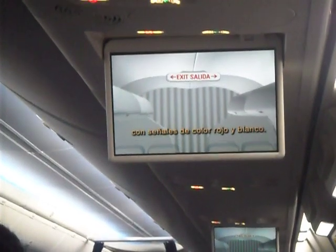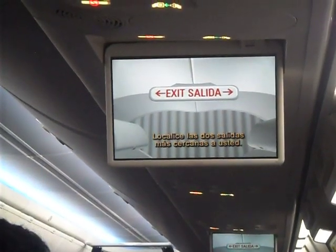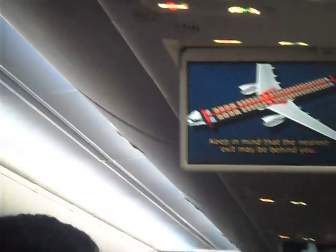The 8 emergency exits on the 737-800 are marked with red and white signs. Please locate the 2 exits nearest you. Keep in mind that the nearest exit may be behind you.